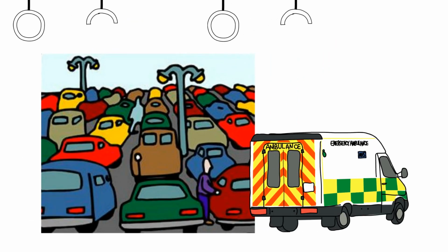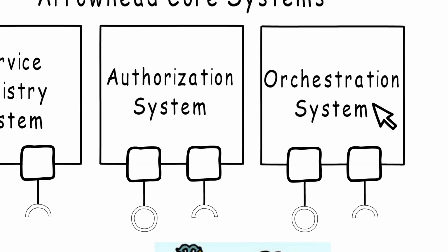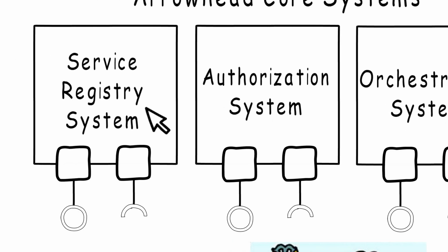But what about sharing it with emergency services? If we're able to save even one person's life while completely draining our battery, we could probably live with the consequences, even if it meant we would destroy the battery permanently. With an authorization system in the network, we are able to put restrictions on how our service is utilized. With an orchestration system in the network, we can easily adjust the utilization of the power sharing functionality of the cars in the parking lot. With a service registry system, we're able to register our services and publish their presence in the network.